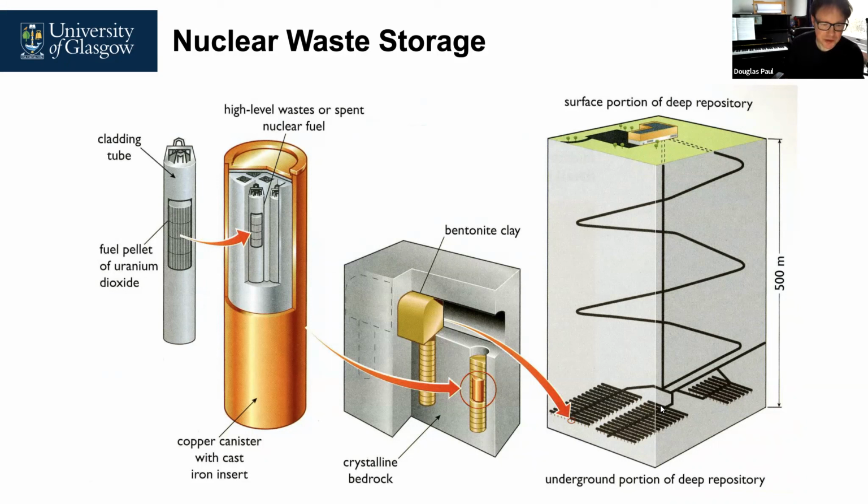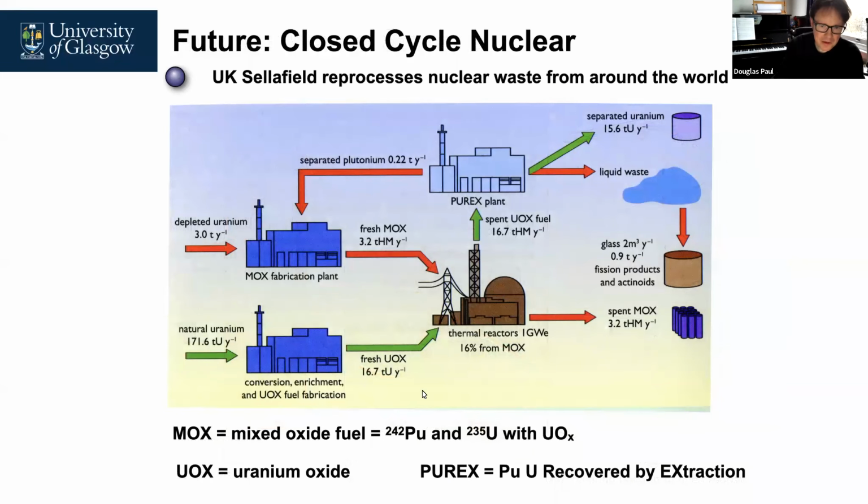So it's a similar argument to the carbon capture. It won't be our generations that have to deal with this, but potentially future generations have to worry about the waste that we have stored. But actually, what I showed you was just the straight, let's not recycle some of that waste. In reality, what happens in nuclear is that once you've got the waste coming out after generating electricity, you've got spent fuel, but you can actually recover a number of different elements out of that spent fuel.